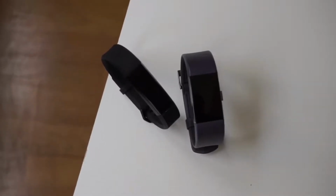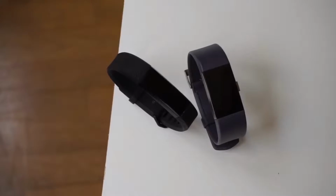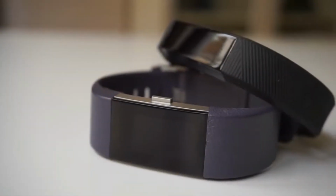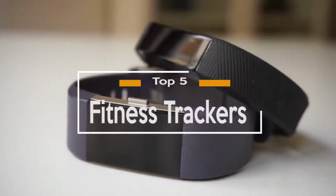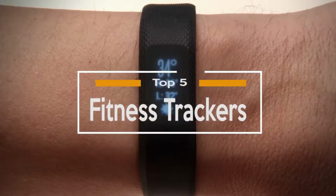A fitness tracker is the perfect way to monitor your activity and health effortlessly and with unmatched accuracy. But there are dozens of popular options on the market, and it is a challenge to find which product might be best for you for your unique situation. Well, in this video, we break down the top 5 best fitness trackers on the market this year based on price versus performance and situations they'll be used in.